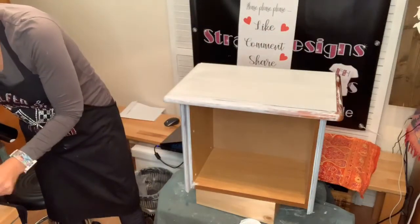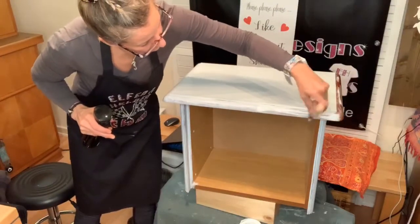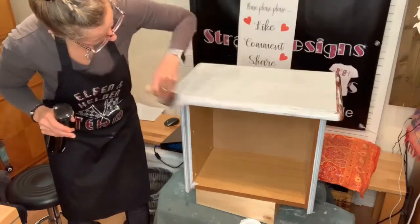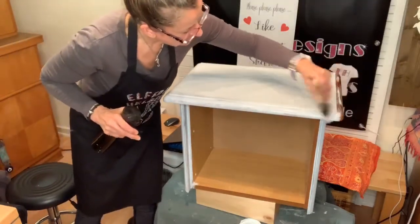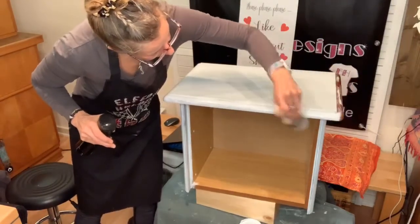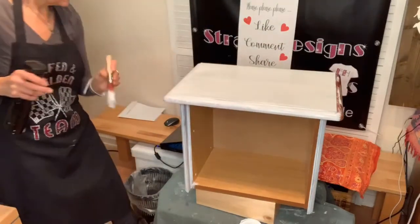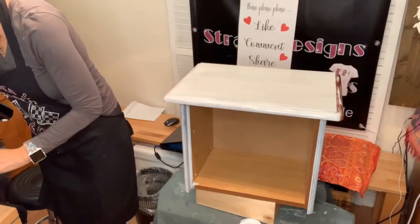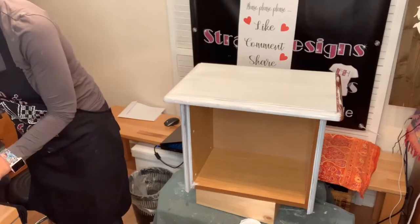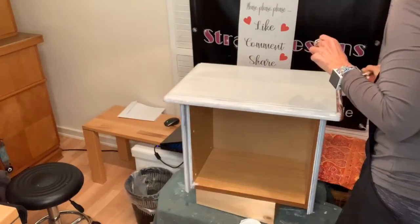Need a little more of the Slick Stick. And then we go from there. So this is not a very interesting part today, just slashing this stuff on there. I think tomorrow I'll continue it, and it's going to be a bit more interesting when I start to put the paints on it.